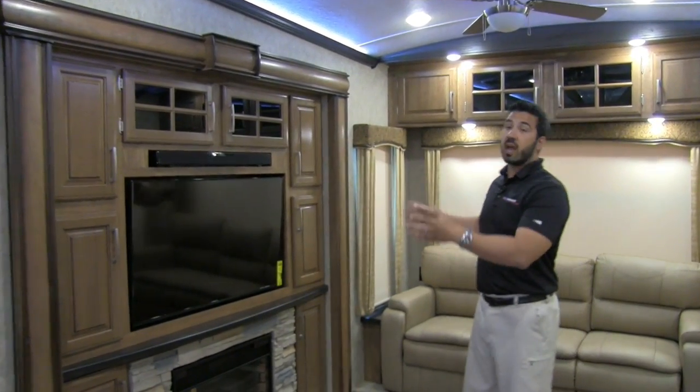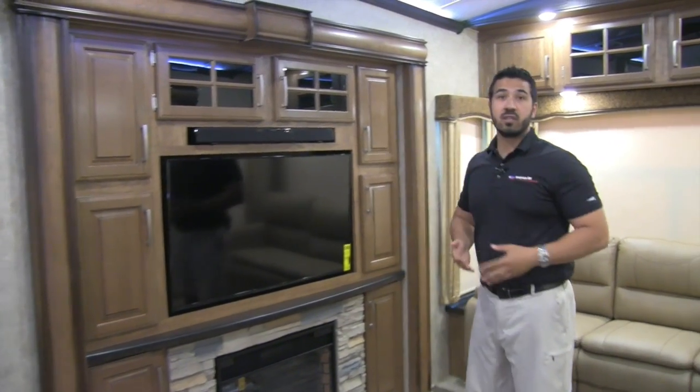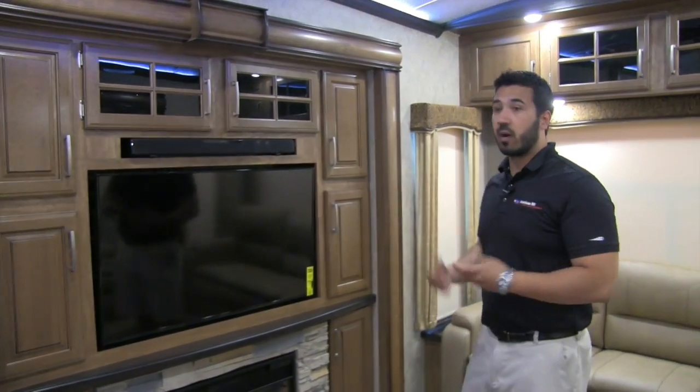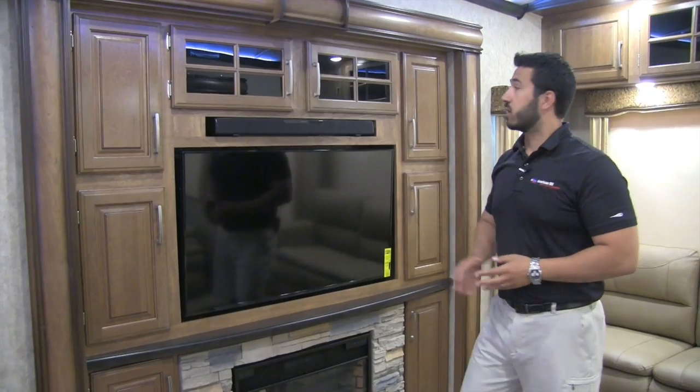This, of course, is the entertainment area. If we take a look right here in the center, 48-inch TV, plenty large, so whether you're going to be on the theater seating or on the couch, you can easily see it. Soundbar up top for superior sound quality as well.